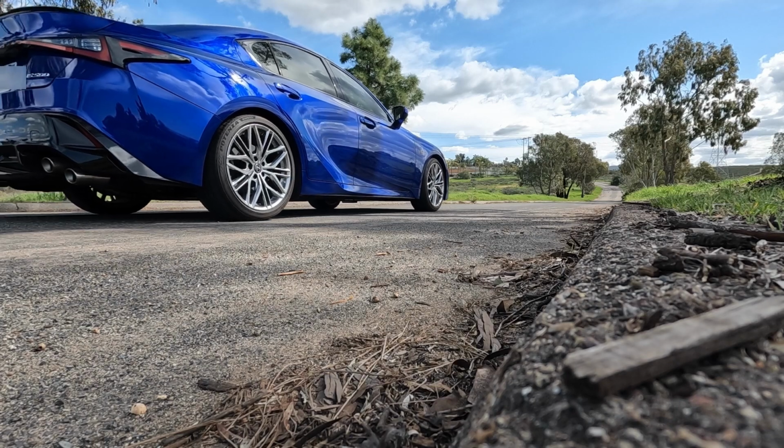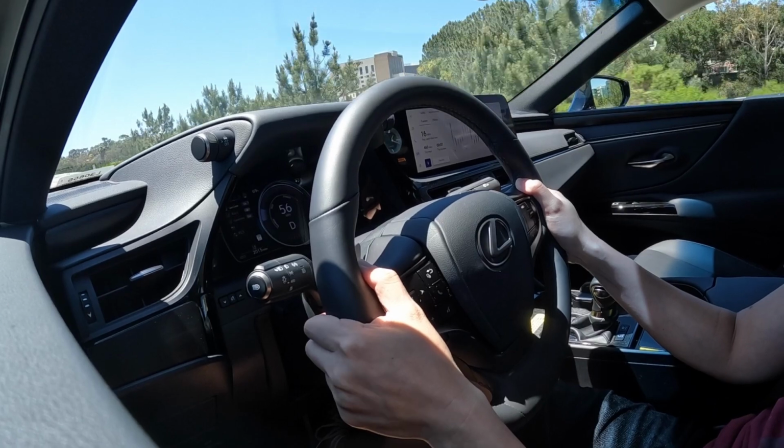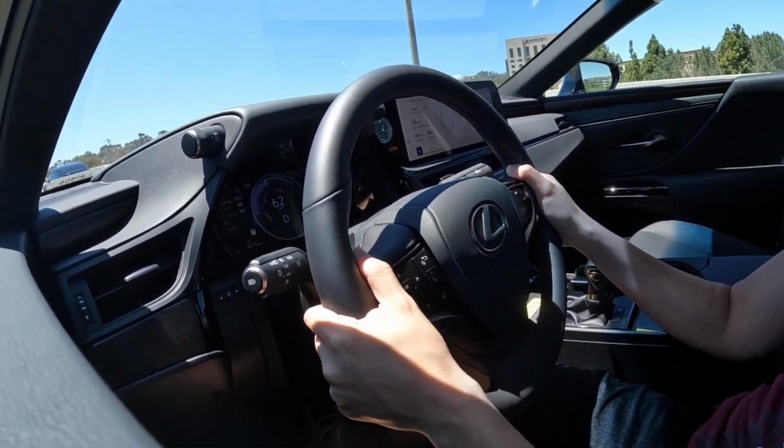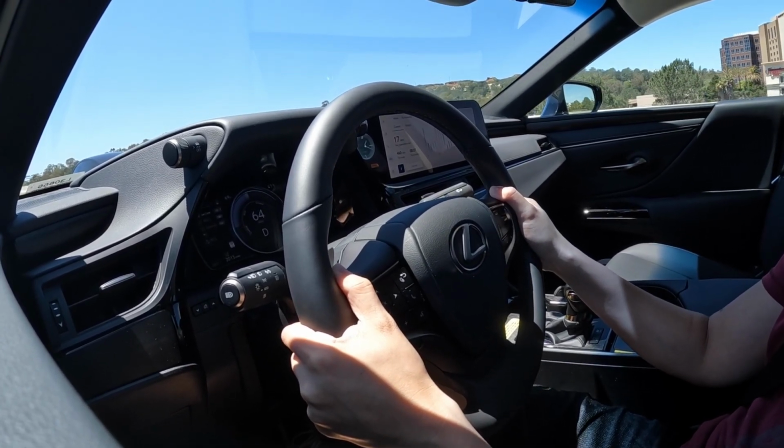The IS500 and the ES300h are completely different in this category. The IS500, as we know, is rear-wheel drive. It has a limited slip differential. The ES300h, on the other hand, is front-wheel drive. It's also mated to a continuously variable transmission, which is seen in all of the hybrids from Toyota and Lexus.